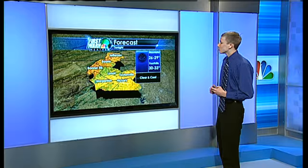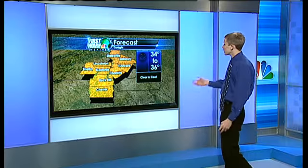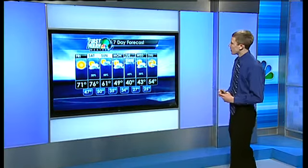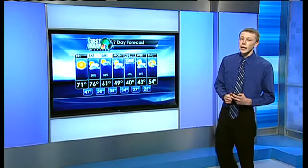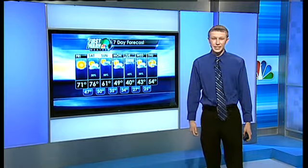Temperatures tonight in the mountains, 26 to 29 degrees, even a little bit warmer towards the foothills across the Charlotte area. Temperatures generally in the mid-30s there. A little bit of the same across the Sand Hills, 35 to 39, clear and cool across the area. Your 7-day forecast, 71 for Friday, 76 on Saturday. Cooling down a little bit though as we go into Sunday, and then cooling down a lot as we go into the first portion of next week with that potential winter storm on Tuesday.